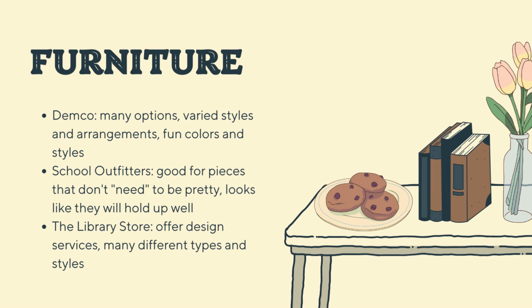Also School Outfitters, which I thought was good for pieces that don't necessarily need to look pretty, like book carts. If you get a nice one, great, but it's not necessary. Chairs could be happier, but maybe library carts don't need to be. So I chose them. And then The Library Store had some more options, not quite as pretty as Demco, not quite as regular as School Outfitters, so it was sort of in the middle.